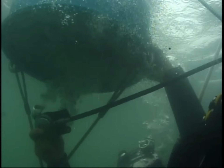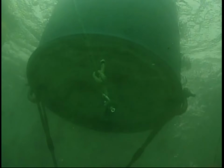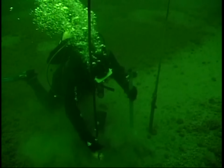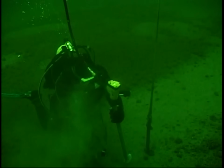With the drum now full of air and over 500 pounds of tension on the line, we then checked the anchor. The test was a success. It was now time to install the anchors on the wreck site. Our shallow water testing had paid off, as the installation in deeper water, where time was more critical, went very smoothly.